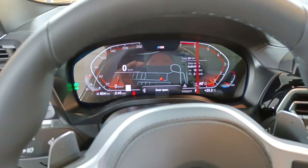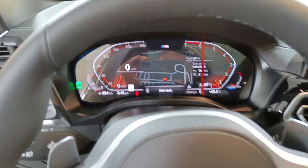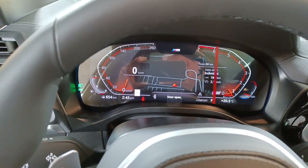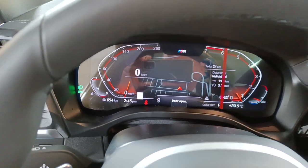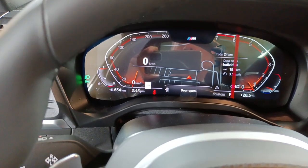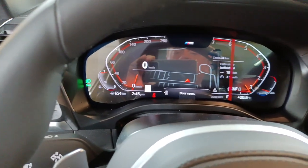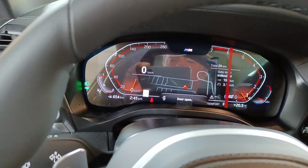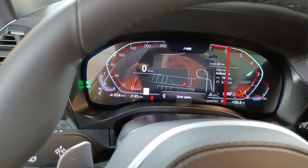But let's look at the cabin for a moment. They have changed some things in here. You'll notice that there's an overlay of a map of the area where you're in, and you'll notice a little red triangle in the middle. That's where the dealership is located. So while you're looking at your gauges, you can also see an overlaid map. It's a nice simple format here.